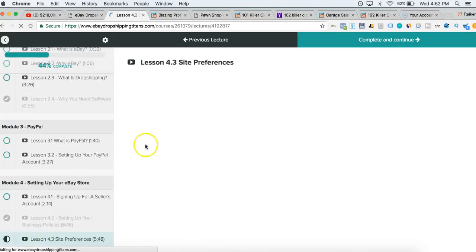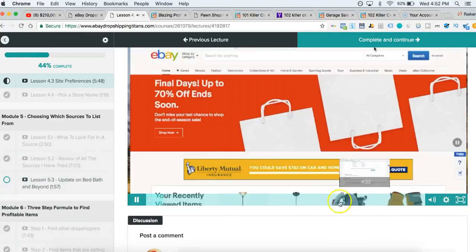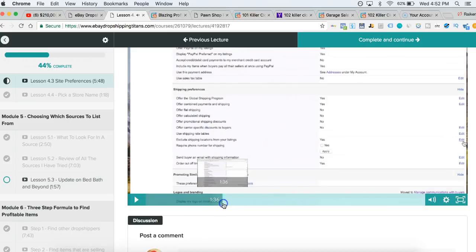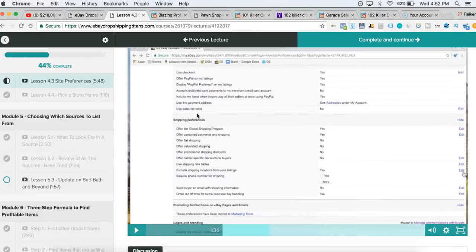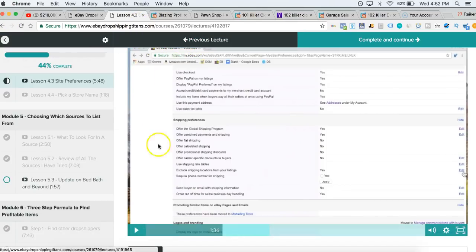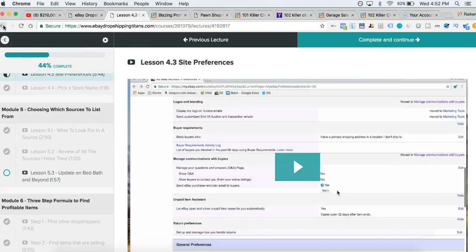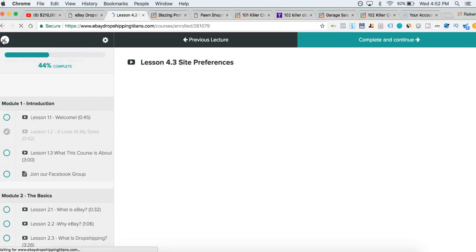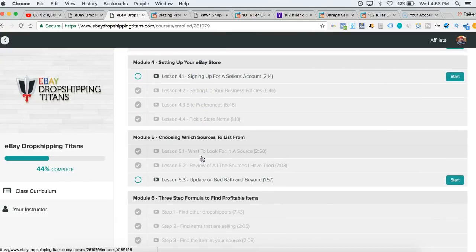And if you actually click into it, he has a whole video right here that's 5 minutes and 48 seconds. Oops, I didn't mean to play that. But here's the site preferences, all your shipping preferences, different checkout preferences. These are very, very important. So be sure, if you do get this program, to go through this module. This is really, really important. Let me see if I can go back. Okay, cool. So that's really big right there, setting up your eBay store.